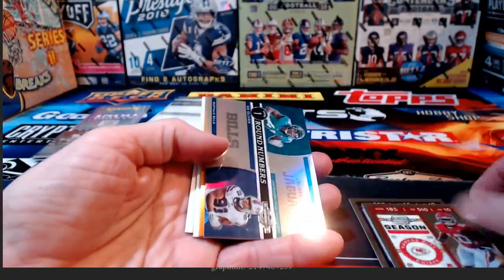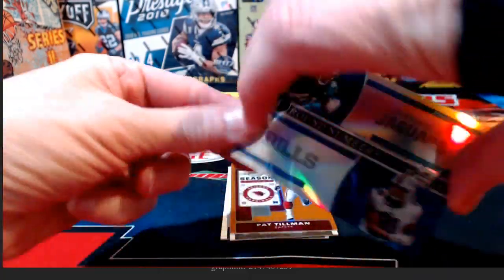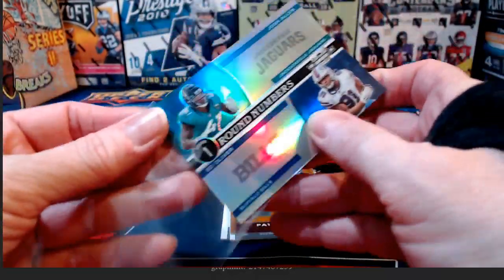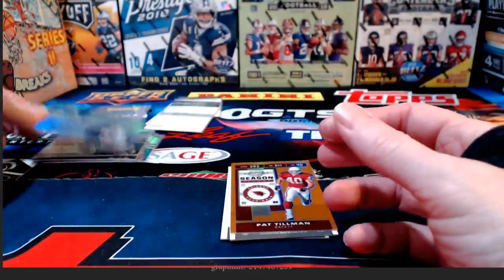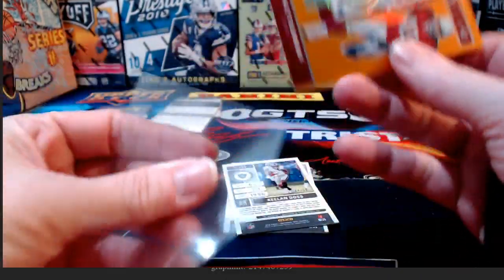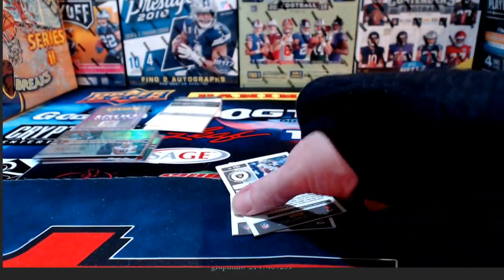The Vikings and the Chiefs for the base. And then we have round numbers, Jags and Bills sharing a card, to 165. How are you tonight anyway, Edward? How you been tonight? You've been quiet in there. A little Pat Tillman, that is Arizona Cardinals in the orange variant, numbered to 50.